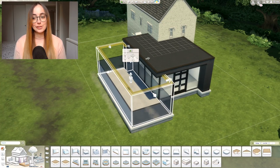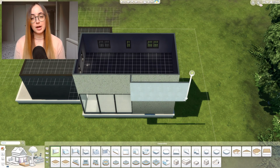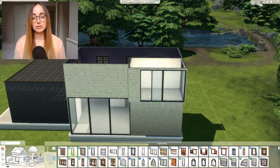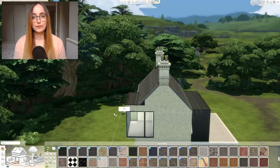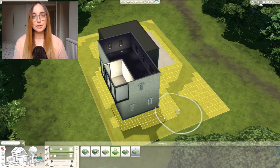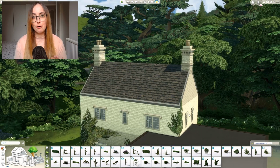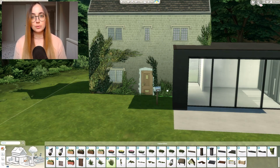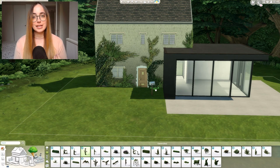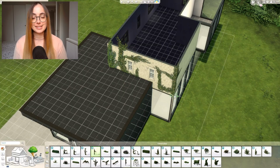So this cottage is a little bit more simple compared to my other modern cottage, but I really liked this style where you just have a very simple rectangle shape of the old building with a really cool modern extension with lots of huge windows and a kind of modern contrast compared to the old-fashioned and traditional building. I think it looks just so cool, and I genuinely wish I lived in one of these houses in real life.